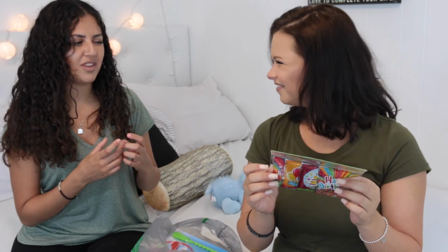A hippo and a bear. So these are our Webkinz, and this is nothing to test out, but we wanted to buy it and we figured we would show you guys.